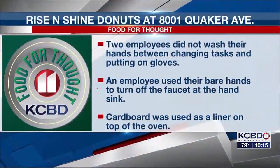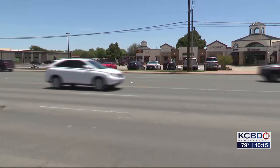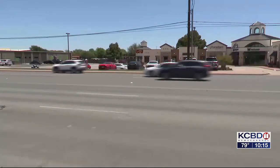2 employees did not wash their hands between changing tasks and putting on gloves. An employee used their bare hands to turn off the faucet at the hand sink. A barrier, like a paper towel, must be used to prevent cross-contamination. Cardboard was used as a liner on top of the oven. Paint was stored over beverage containers. A container of medicine balm was stored above a prep table, and 2 employees did not have their food handler certification. According to the report, most of the violations were corrected while the inspector was there.